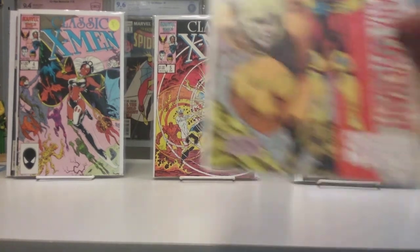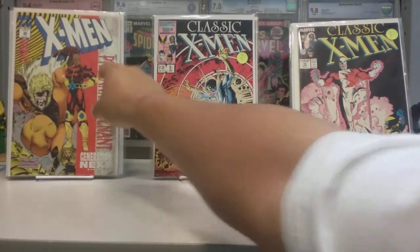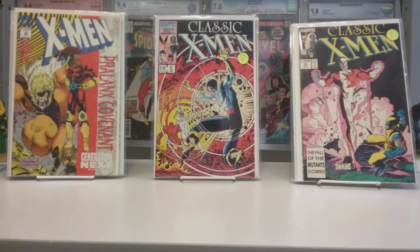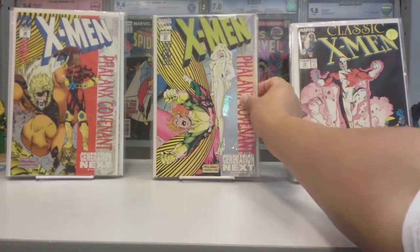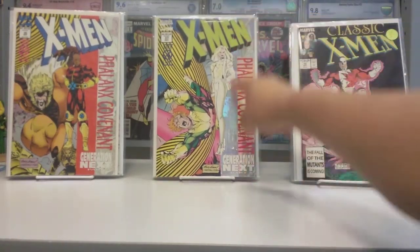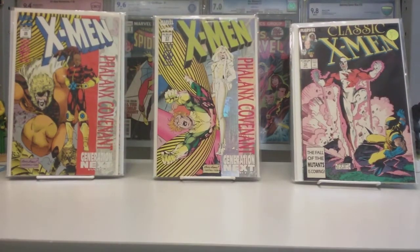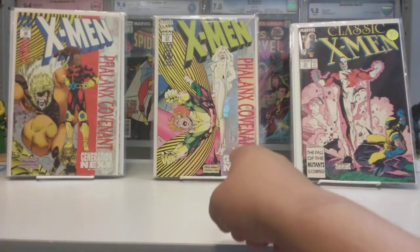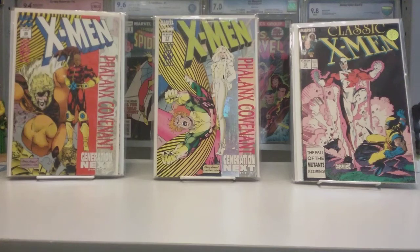Picked up X-Men number 36, The Phalanx Covenant. X-Men 37, The Phalanx Covenant. And both of these books have varying editions. This one's a chromium stripe there. This one's just a standard red stripe. And I believe each version, so 37 has a red stripe version, and 36 should also have a chrome version.